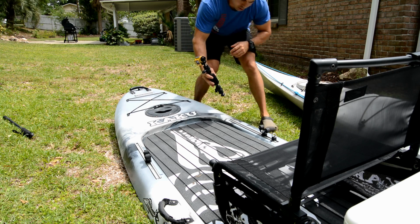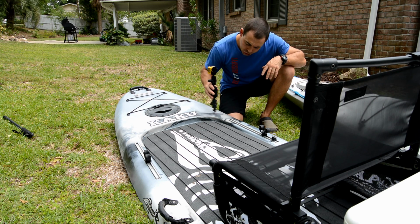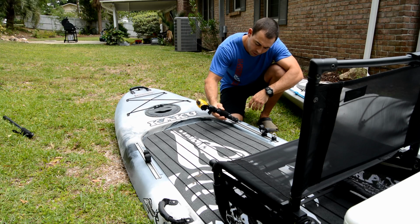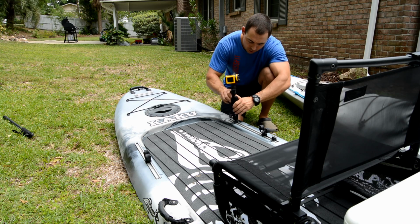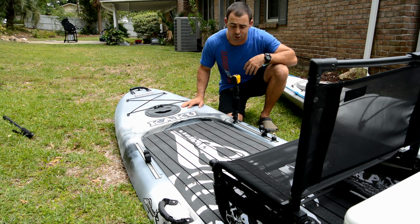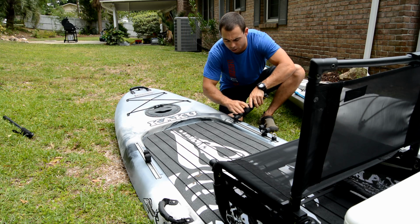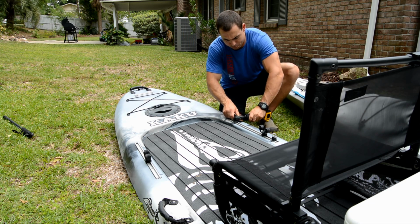And then if I want to, I can just loosen this bad boy up and bring it over here to this track. This is a special type of track here I forgot about. You don't actually have to slide your little T-nut into there. You can actually just kind of pop it in wherever you want and tighten it down. Pretty cool feature that comes standard on these Kayak Kahuna paddle boards. So now I can use this. If I want to shoot down in the water or something, I can do that with pretty much ease.